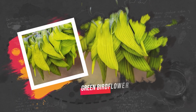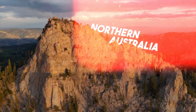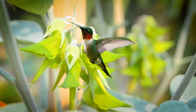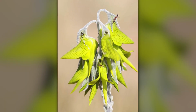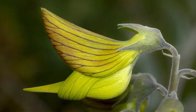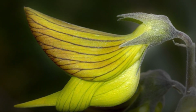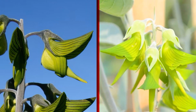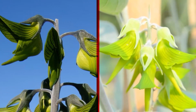Green birdflower. In the arid landscapes of northern Australia blooms a plant that seems to be visited by flocks of tiny green hummingbirds, known as the green birdflower, Crotalaria cunninghamii. Each bloom is shaped like a miniature bird in flight, complete with a curved beak and wing-like petals. From a distance, it's easy to be fooled into thinking the plant is alive with hovering creatures.